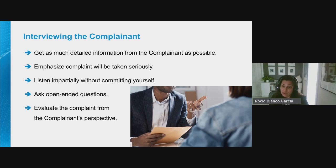But whenever I have an opportunity to interview the complainant first, that is the first person I'm going to interview because that's the person who has a grievance. So I want to know, what are the allegations and what is your basis? What information do you have? What do I need to do in order to get to the bottom of this?